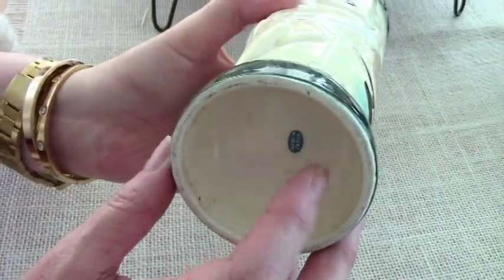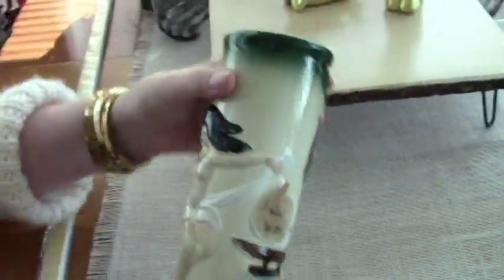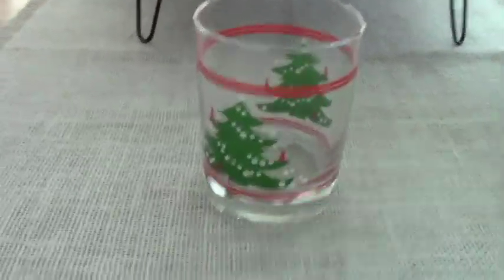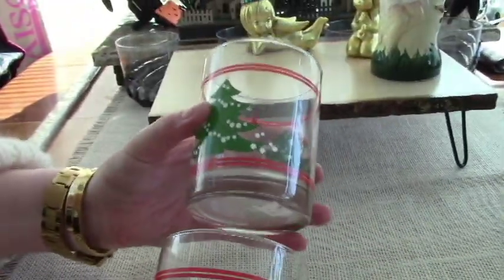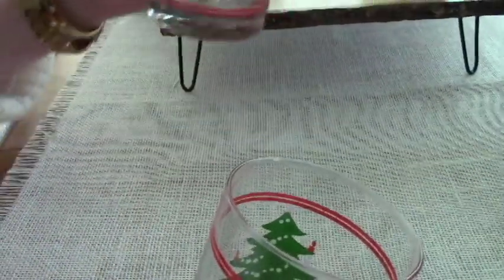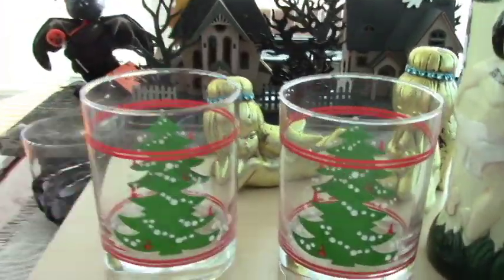It's a Japan Harvey's mug. One of those surfing tiki type mugs. I got that one for $1.50. I got two of these. These are Wachtersbach. I have these red dishes, and these are the glasses that go with my red dishes. So every year I break some of these glasses. It's just gross. So I got two extras, and I think these were a dollar apiece.